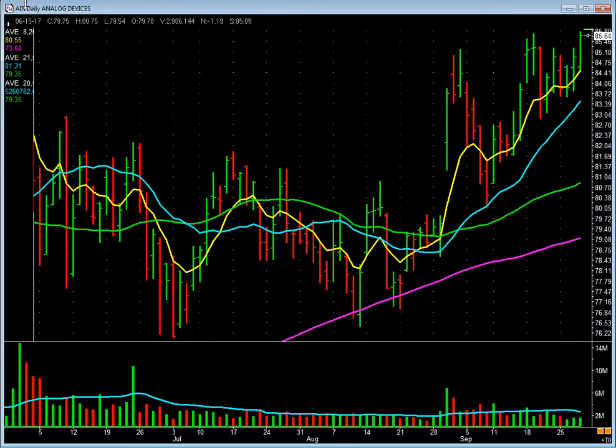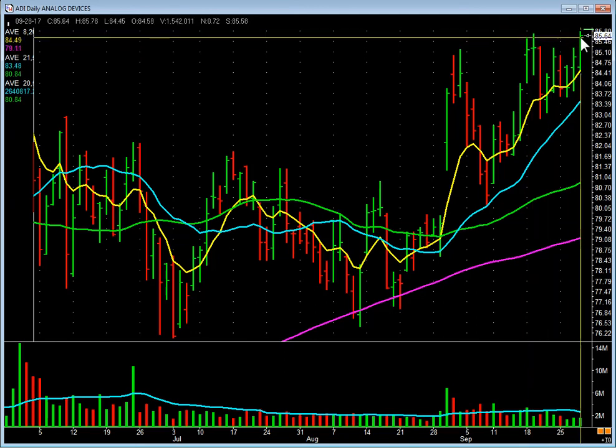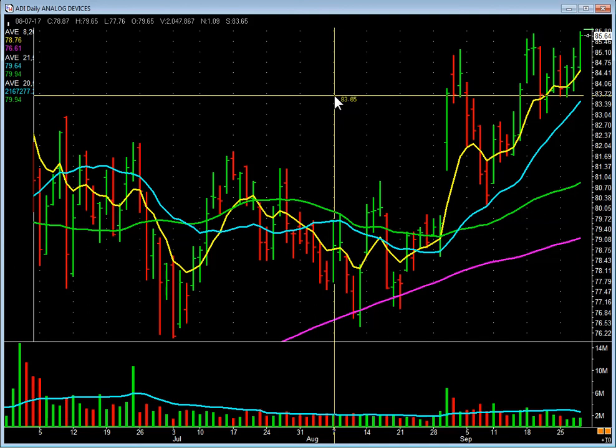Analog Devices, top group, top stocks, top groups. Actually, I flip it. Top groups, top stocks. Going sideways right here. Can it go across these tops on a pickup in volume? Possibly. A little bit more aggressive because this is a shorter base. I prefer a longer base, but it is in the top 10 groups.